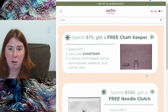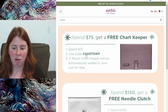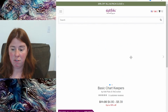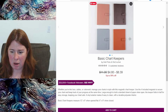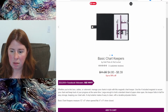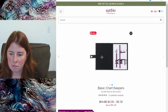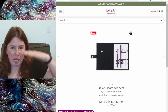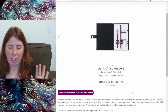They have this pick your promo promotion. And so if you spend $75 and use this coupon code here, you can get a free chart keeper. And I have an older version of the chart keepers. Oh, I wonder if you get a random one. But this is so tiny, maybe because I have the window small. It comes with magnets, and so then you can hold the chart and keep track of where you are. And it's really cool and really, really handy.